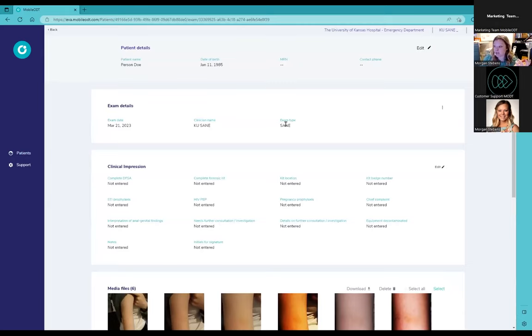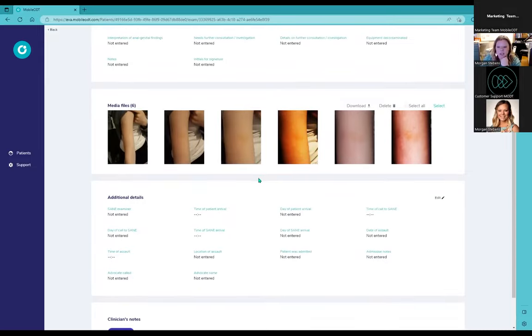Okay, so you can go into your exam. All your exam details are going to be here. And so here's your clinical impression. You can edit all of these if you want to. If you don't want to, you don't have to. It doesn't show up whenever you download them. But those patient details are here at the top. And then we go down to the media files. Now, if there were more, I would need to expand it out. There's going to be a button here that says see all. And so you have to expand it out to see everything, because if you clicked select and then select all, it's only going to select what you can see. So that's a little tidbit that I've learned. Okay, so let's cancel this.